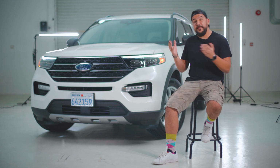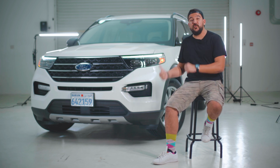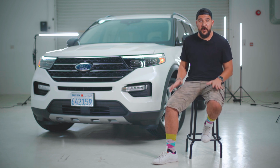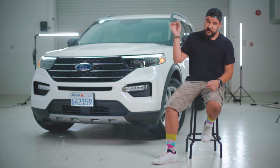Anyways, the XLT, the biggest difference between this and the previous one, as I said before, is that it's rear-wheel drive, and that also translates to how much it can tow, because it can tow a lot more than the previous base model, with a capacity of 5,300 pounds with the optional towing package.